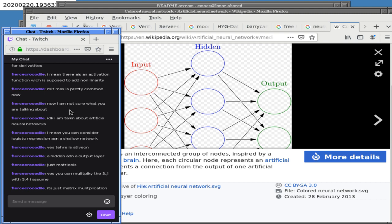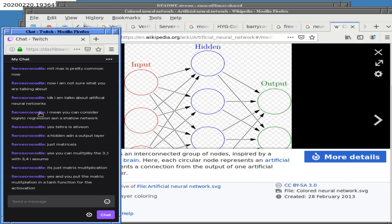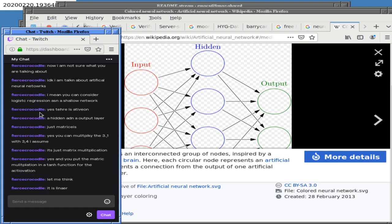So my thinking here is every time you have an arrow that goes from something to something else, it's a linear sort of... yes, you put in the matrix multiplication, what the hell? Okay, now you've totally lost me. The hyperbolic tangent function is really cool, but I don't know how it comes up here.